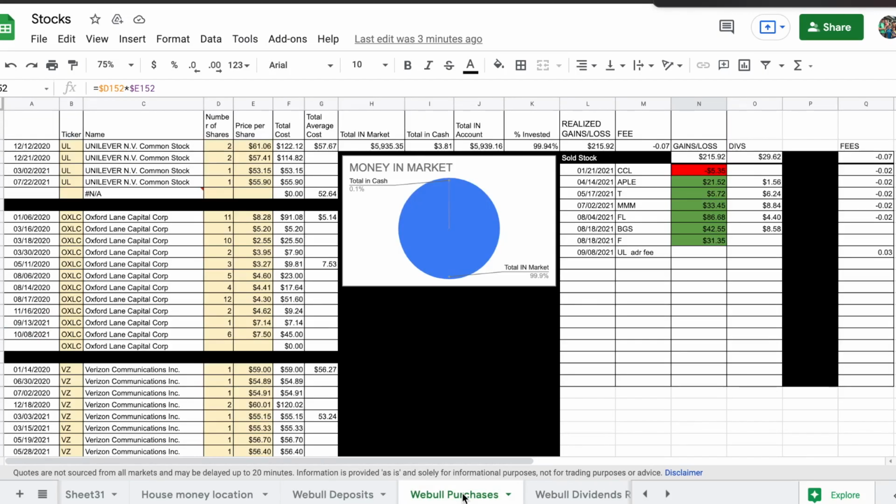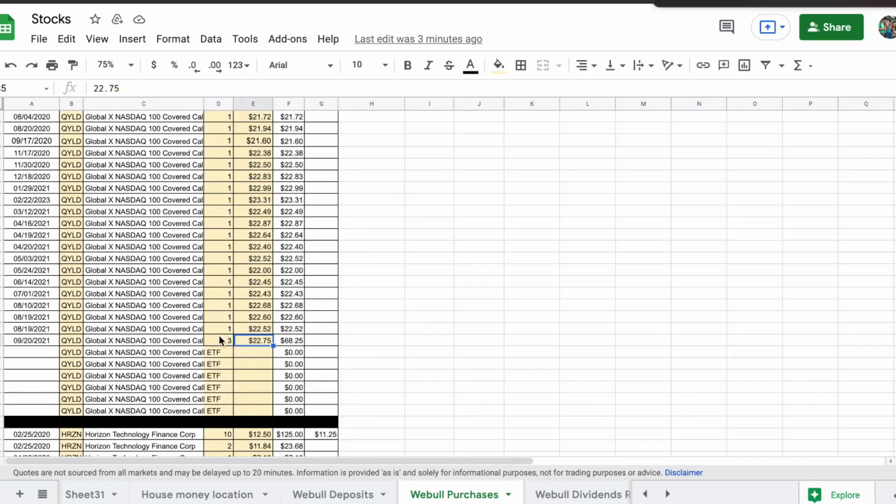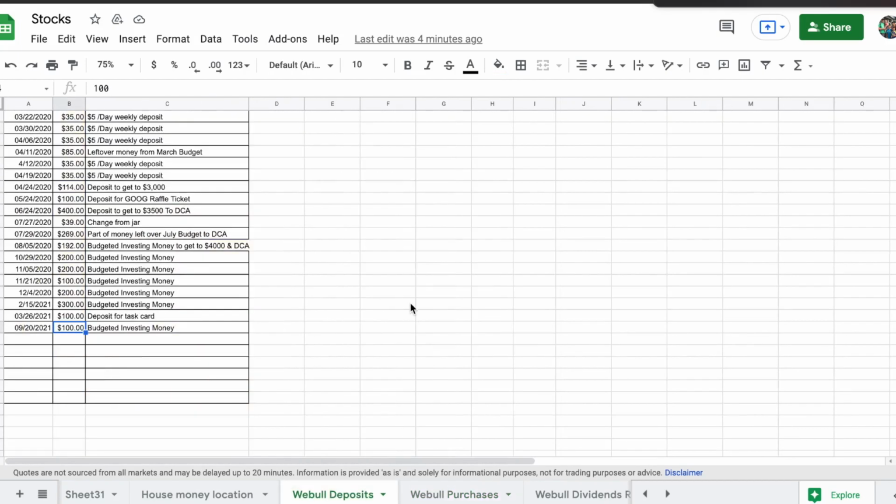As far as our purchases for the month of September, we purchased 1 share of OXLC. We were able to add 3 shares of QYLD with our dividend money, and we were not able to buy anything with our deposit because we had to wait for our money to settle.